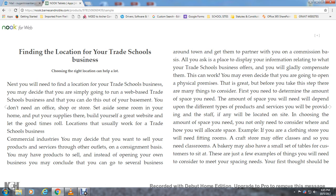You need to consider not only the amount of space needed, but also how you will allocate space. For example, if you're choosing a craft store, you will need to fit room for the displays. The craft store may offer classes, so you need a classroom. A bakery may also have a small set of tables for the customers to sit at. These are just a few examples of things you need to consider to meet the spacing needs.